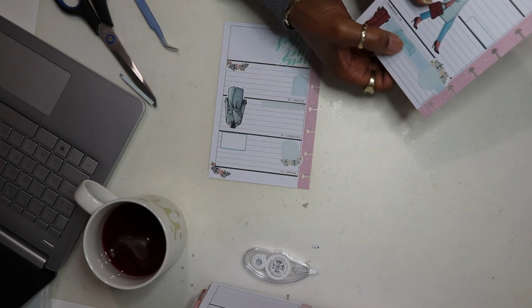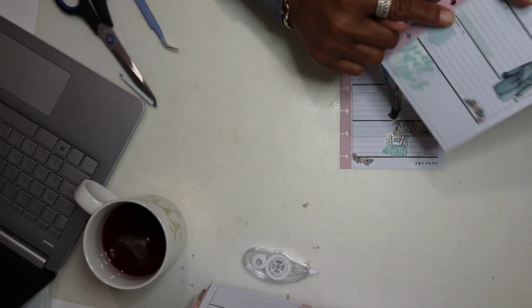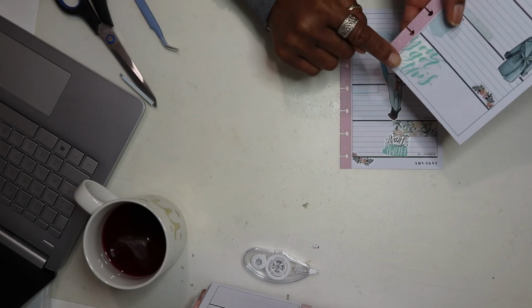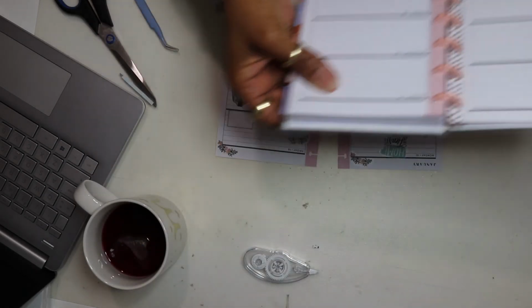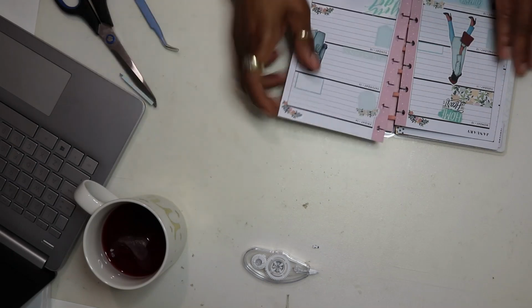And then this one says celebrate. And this one says big plans. And this one says you got this. I'm really happy with that. I will just put these in.